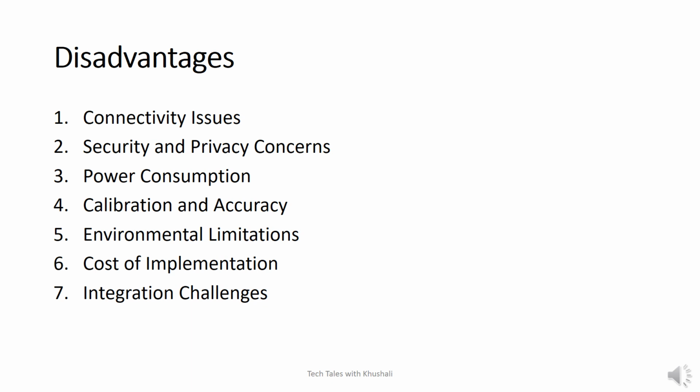The third disadvantage is power consumption. Continuous operation of temperature sensors, especially in remote or battery operated IoT devices, can lead to significant power consumption, requiring regular maintenance or energy efficient solutions. The fourth disadvantage is calibration and accuracy. Sensors may require regular calibration to maintain accuracy. Incorrect readings can lead to improper automation responses, affecting system reliability.